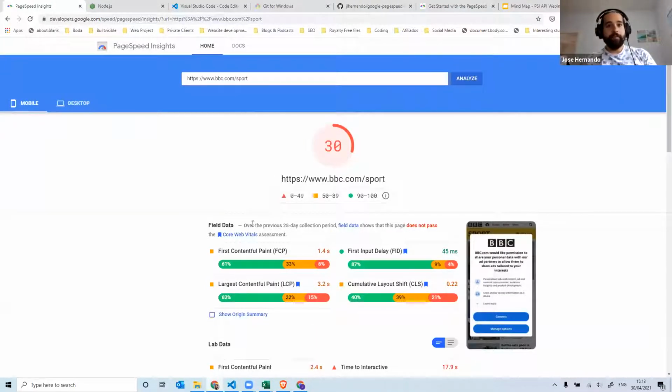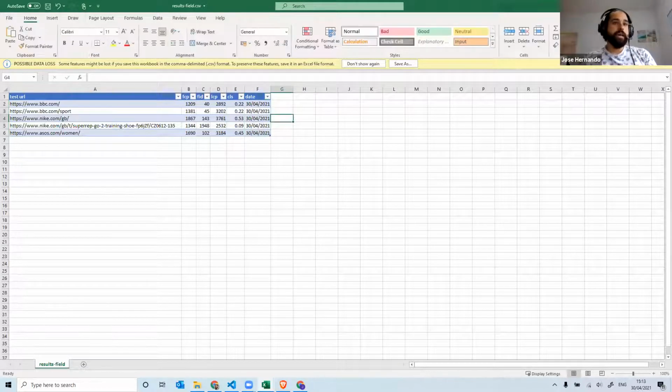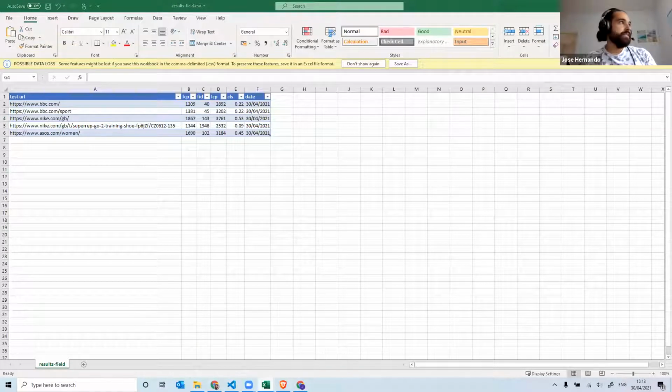So for my script specifically, you can get the same data, but divided in two sections. You can get the field data, which is just a CSV with the URLs that you input for each metric: first contentful paint, first input delay, largest contentful paint, cumulative layout shift, and the date of the extraction.